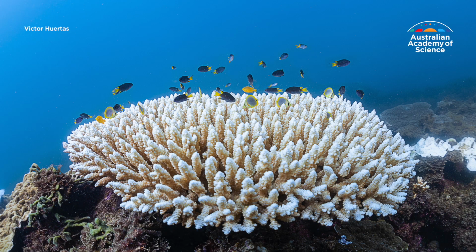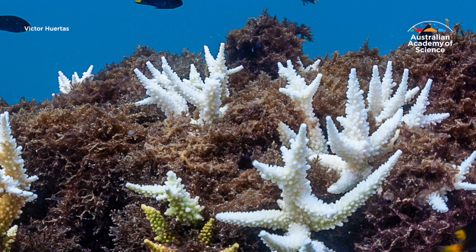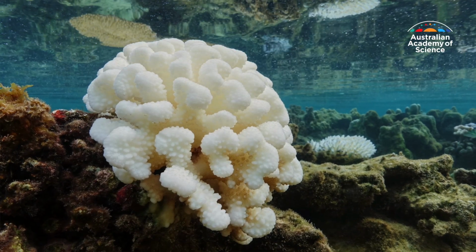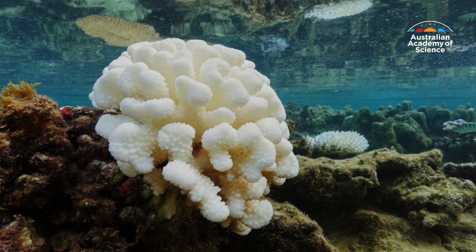Since 1998, the reef has endured multiple bleaching events. Bleaching is a stress response by corals. If you take a coral into the laboratory and torture it by changing the salinity or the temperature or adding sediment or testing toxic chemicals, it will bleach. The whiteness is actually its skeleton, showing through the translucent tissue like an upside-down jellyfish.